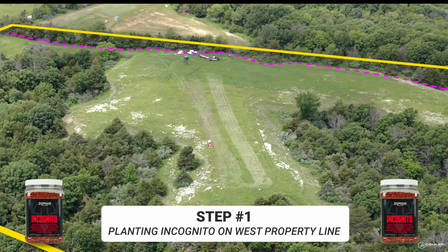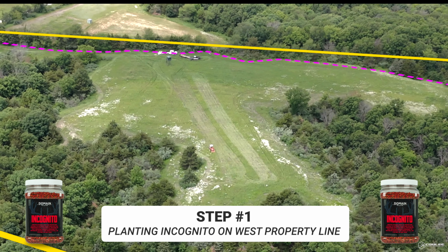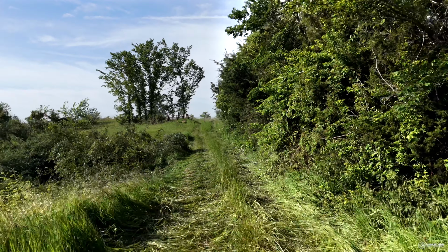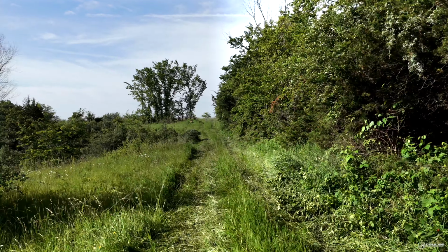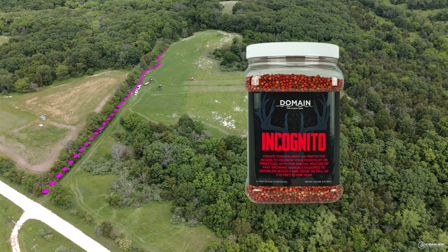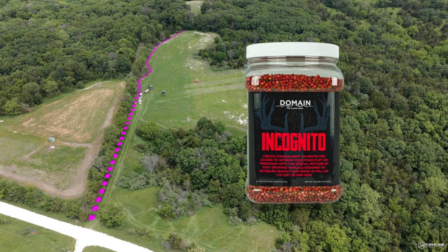On the other side of these trees, which you can't see, is their access road to get back to the main part of their property. So they're going to be coming in and out of here a lot. Now luckily, we've got a lot of good cedars and a lot of good cover already, but we're going to go one step further. We're going to put Incognito against this edge, so that anything they can peek through and see, they won't be able to see through into the food plot itself.